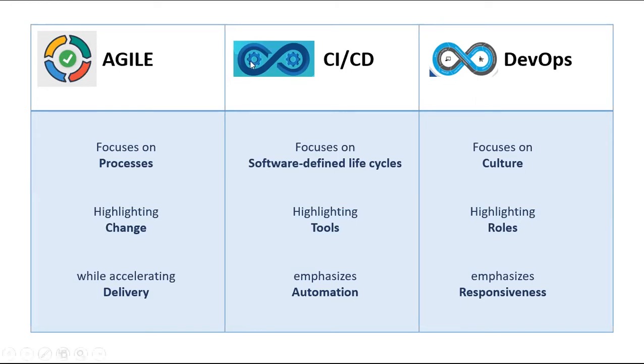Then what is DevOps? DevOps is basically a culture, right? It's a kind of integrating your development teams and operations teams, highlighting more on roles and emphasizing responsiveness, how quickly we can respond back, whether the build could be deployed into production or it's better to hold off on the deployment based on the testing or different validations that are performed, right? So most of the topic today, we're going to be highlighting a little bit of CI/CD with DevOps culture, and I'm going to be covering some of the best practices that some of our customers are following to increase their efficiency as part of the automation.